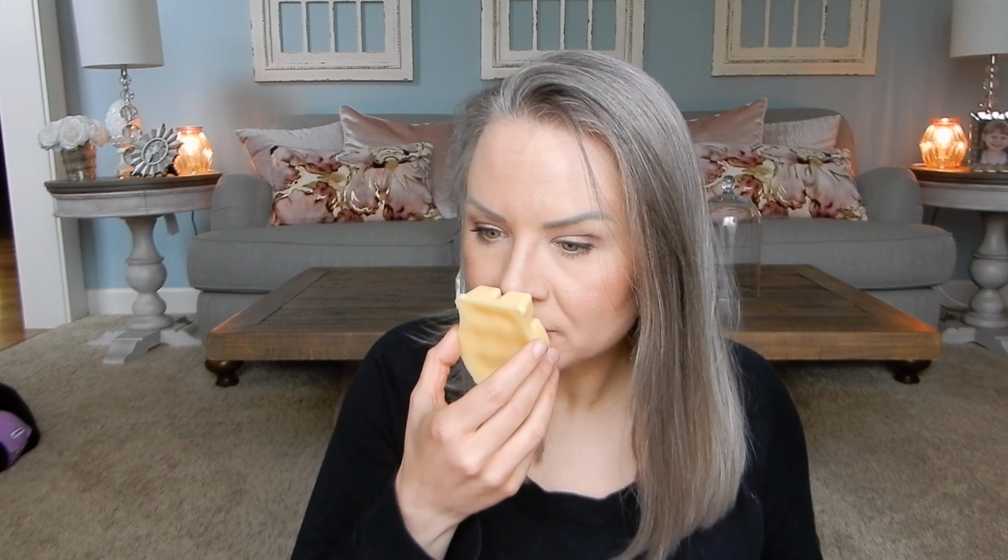I'll probably buy a couple more to be able to warm throughout this summer, but it's not one where I would be like, yes, I need this in my club, or I need like 75 bars of this because I never want to be out of it. It has an interesting tang to it that I don't really know where it's coming from.